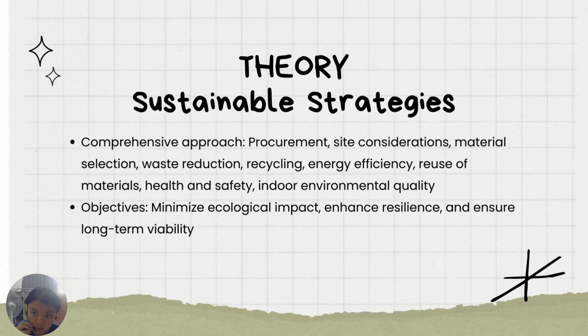Moving to our theoretical framework, we will delve into sustainable strategy. This involves a comprehensive approach covering procurement, site consideration, material selection, waste reduction, recycling, energy efficiency, and more. The overall goal is to minimize ecological impact and enhance the long-term viability of the built environment.